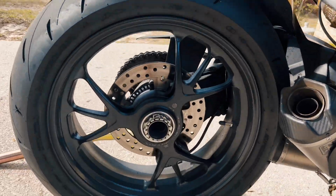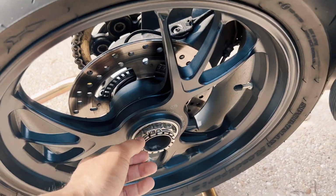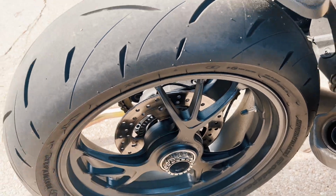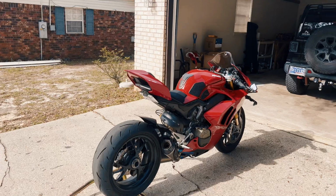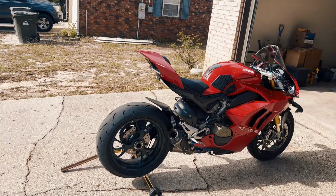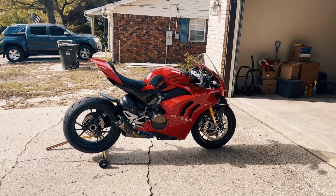It is extremely tight out of the box. Granted, once this nut comes off, the whole wheel slides out, so that's pretty cool. However, this nut is pretty much torqued at over 180 foot-pounds. Don't quote me on that, but I know it's north of 150 foot-pounds of torque, and you literally need like a 6-foot breaker bar to get the wheel out. So that's my first gripe.